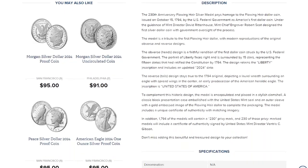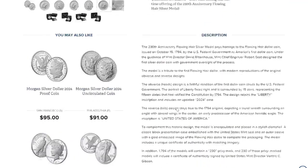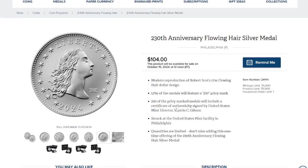So this is quite an amazing thing here, and I'm glad that it's coming encapsulated in a stylish clamshell, and that they're going to have this privy mark, and be signed by the Mint Director. Now, I don't know how much they're going to go for in the secondary market. I've not checked eBay. They probably already have listings out. Maybe, I don't know. I wouldn't think you would jump the gun with the expectation you're going to get one. You'd have to cancel that, so likely they're not there. But what do you think this thing would sell for, the 1794 version with the 230 privy mark and unsigned COA? My guess is probably $200 or $300 maybe.